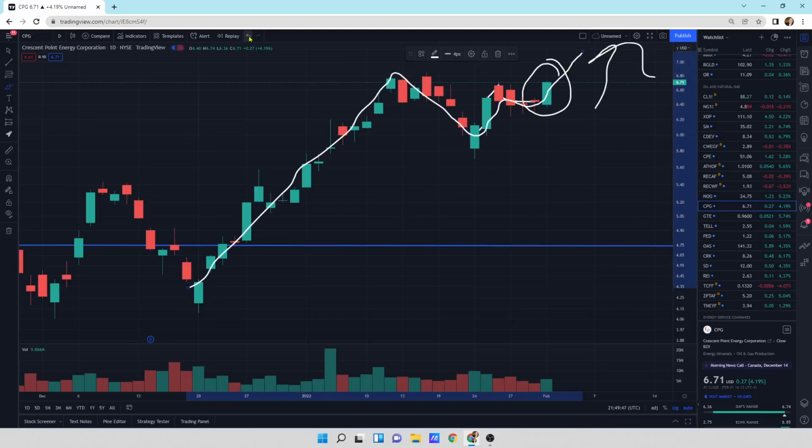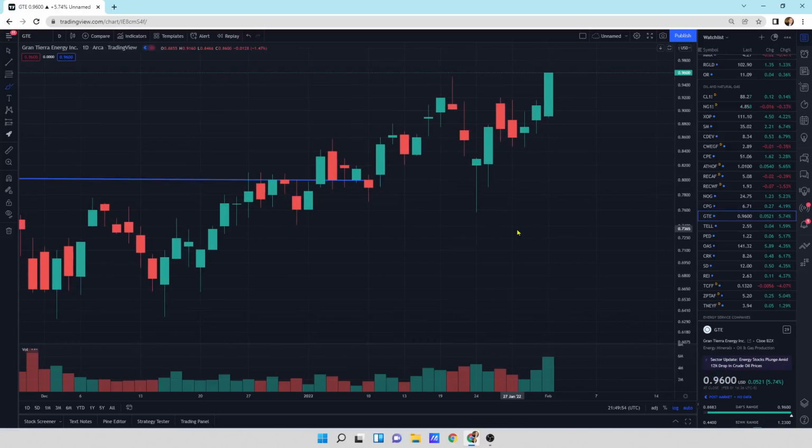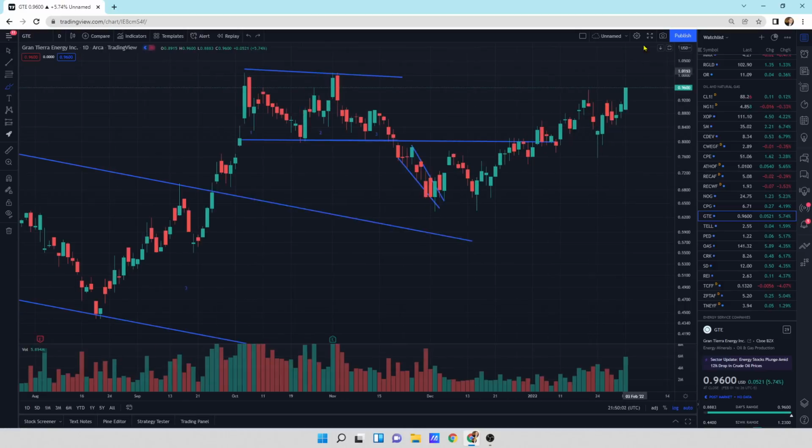Looks good. I love the zig. I love the zag. I love the bullish engulfing. I love it. Looks good to go higher, guys. GTE, smacking down a good, solid day today. I love it. All of the conditions here look good for a move higher.